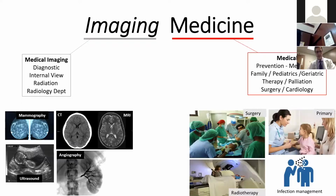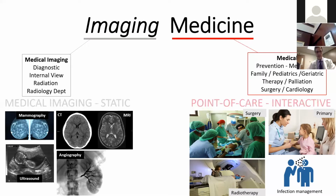When I think about medicine, I think about all the rest of the medical world: prevention, medication, pediatrics, family medicine, geriatrics, therapy, surgery, cardiology. It sets up an obvious descriptor: medical imaging is usually a static snapshot of what's going on, whereas point of care is really interactive. Almost entirely, biomedical optics lives in this world of point of care technologies, whereas radiologists think they have rarely anything to do with biomedical optics.